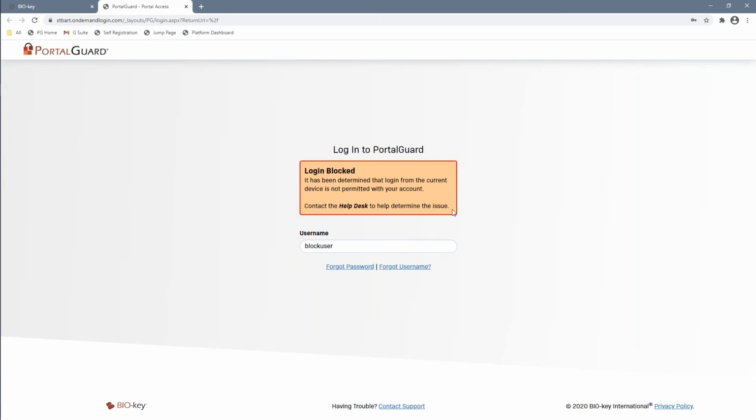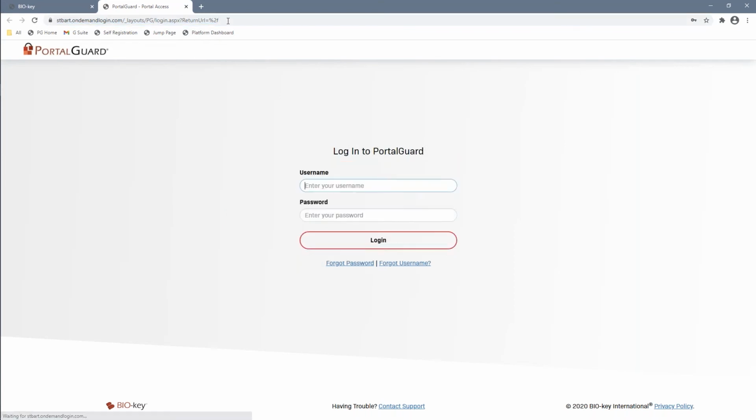So if, for example, the server evaluated this authentication attempt and didn't like what it saw, it can block outright that authentication attempt. And all this is logged. It can all be reported on and audited on as well, which is obviously very important nowadays.